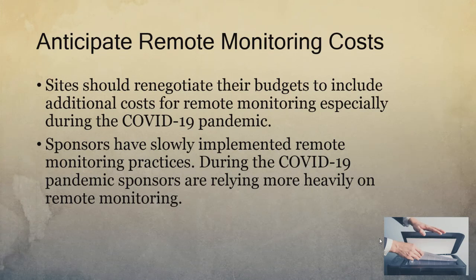Yep. All right, because most studies are not using eSource, it's paper. So somebody's got to sit there and scan documents, which does take a long time. Then they've got to organize the documents, which takes an even longer time. Then they've got to upload them somewhere, which takes even longer. Then they've got to give access to the monitor, which takes a long time. Then they've got to make sure the monitor knows how to use it, and somebody's always needing their password. This takes a lot of time away from your staff.